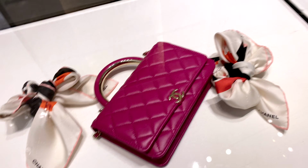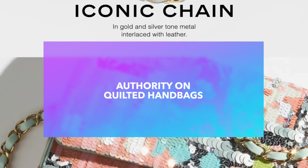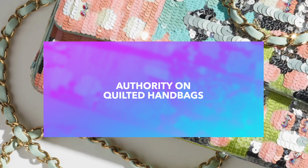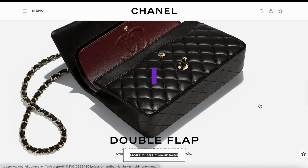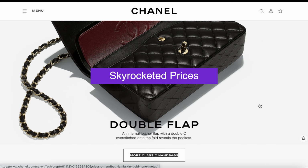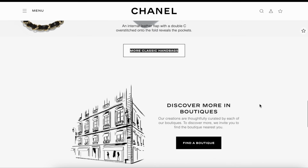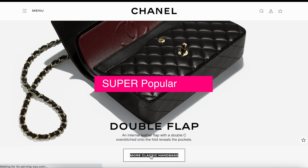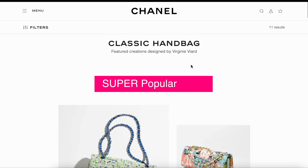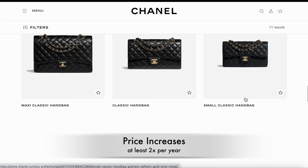Now, Chanel is undoubtedly, I think, the head of authority on quilted handbags. But recently, the handbag prices for Chanel have skyrocketed so high that it's just not something I would say is within reach for most of us. In particular, the classic flap has been all the rage and really popular as of late, and the prices just keep going up and up.